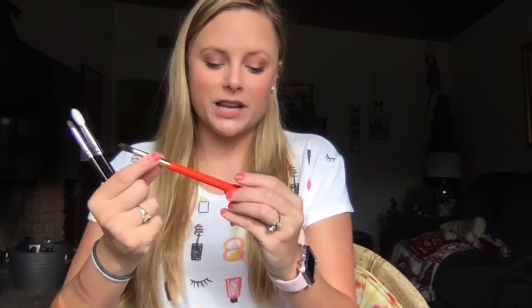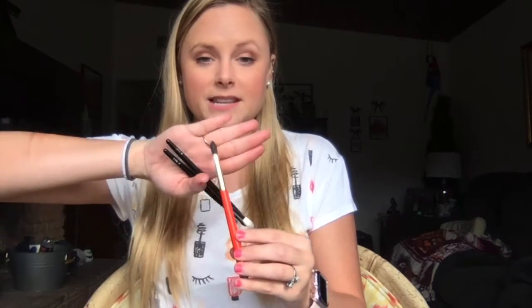This orange one is the S142. It's like a small, fluffy dome brush. It is so soft, like their brushes are just so soft. I can't even describe them to you over the computer. And then this white one, which they said is their best-selling eye brush, is the B142. Again, super soft. And then I got this shading or blending brush. It is the B533. And I can't wait to use this for under eye smudging or blending out my outer V.